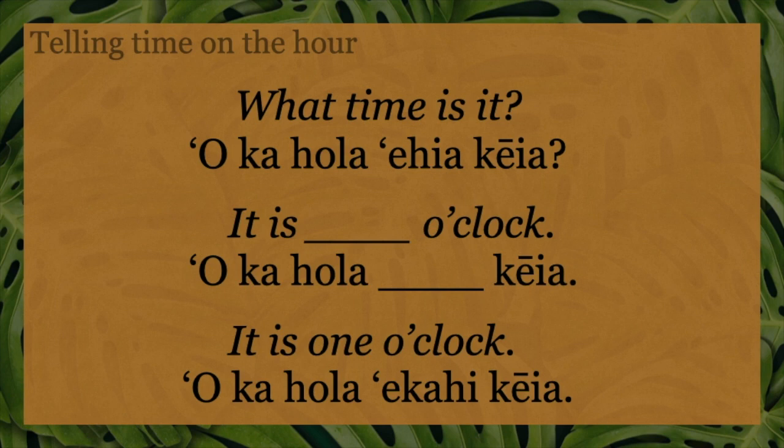Now, a few notes here. First, for any of you who watched my grammar videos, you probably recognize the structure of this sentence. It is an equational sentence, in which we have 2 nouns or noun phrases that we're trying to say are equal to each other. In this last sentence, we have ka hola ekahi, the first hour or 1 o'clock. And then our second phrase, keia, this. And this translates to this is 1 o'clock.